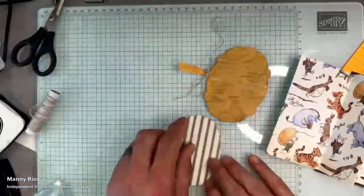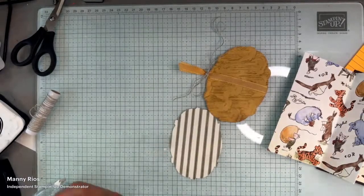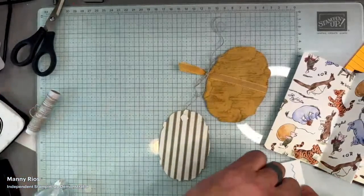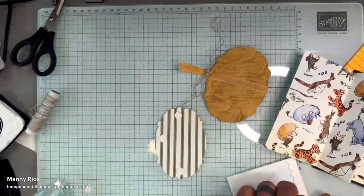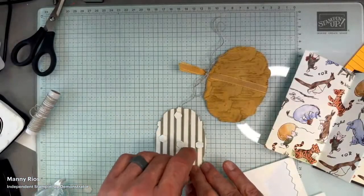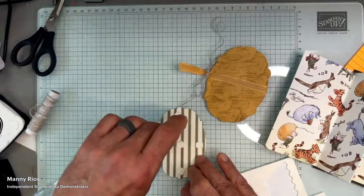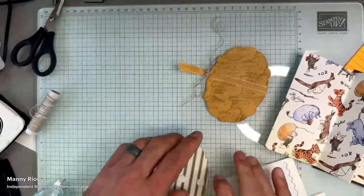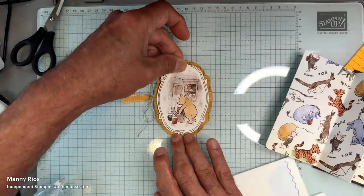Now that I've done that, I am going to get some dimensionals, and I'm going to pop this panel up onto this frame. Now, these frames I was noticing are just so amazing that these go on any type of card. These will help you make any type of card, it doesn't have to be this particular one. Look how pretty that is, just layering on there.